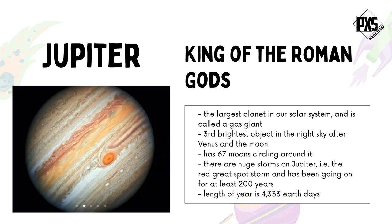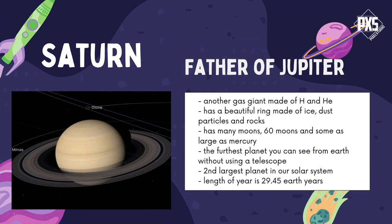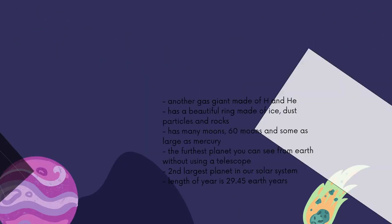Yeah, that's Jupiter. Moving on, we have Saturn, the one with the ring. This one is also called the father of Jupiter. Saturn is another gas giant made of hydrogen and helium as well. Sixth planet from the sun, it has beautiful rings made out of usually ice, dust particles and rocks. So it looks solid, but actually it's not, okay? It has many moons, 60 moons, some as large as Mercury, and it's the second largest planet in our solar system after Jupiter. Saturn is the furthest planet that you can see from Earth without a telescope, with your naked eye. 1 year on Saturn is equivalent to 29.55 Earth years. Yeah, so that's Saturn.